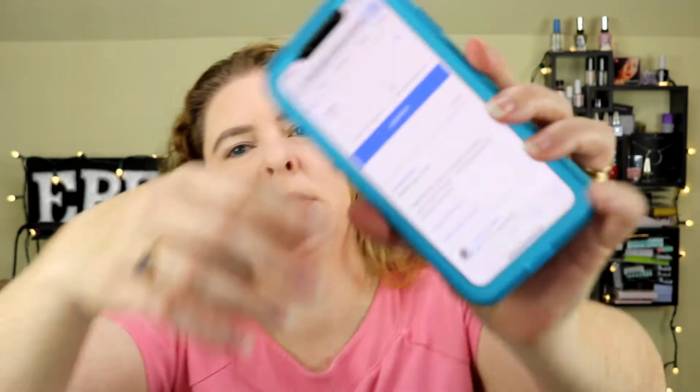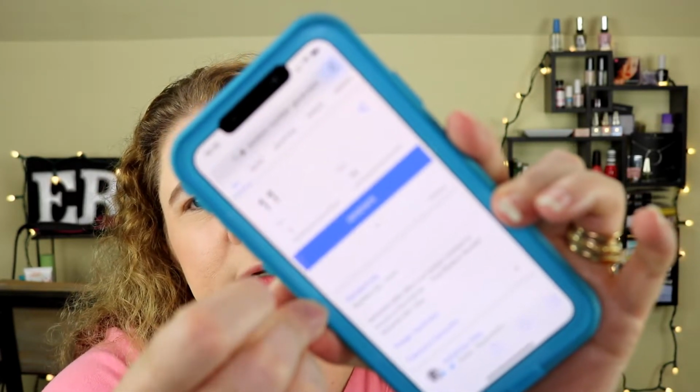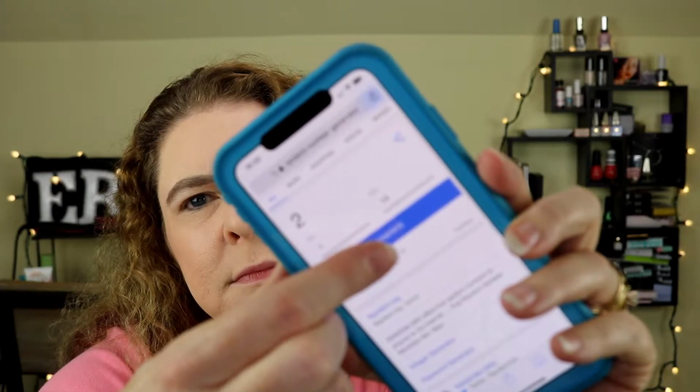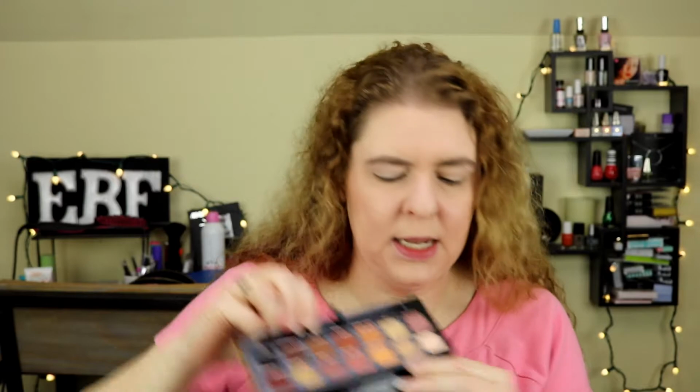Let's go for the second one. Generate. Okay, what does that say? Number 2, which is Glistening, and it is this shade right here. It's a nice golden shade, which I should be able to incorporate pretty easily into my look. Just so you know, I am writing down the names of the shades I picked on a little piece of paper to make sure I don't forget them.